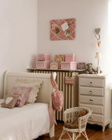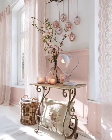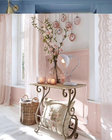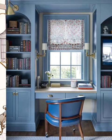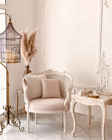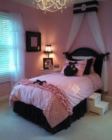Choose floral patterns for upholstery, curtains, throw pillows, and bedding to infuse a Shabby Chic touch and create a whimsical ambience. Add a touch of elegance with delicate accessories like birdcage decor, distressed picture frames, and vintage bird figurines, turning the room into a fairy tale.